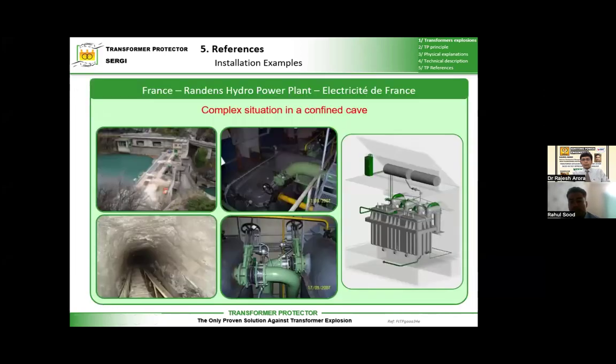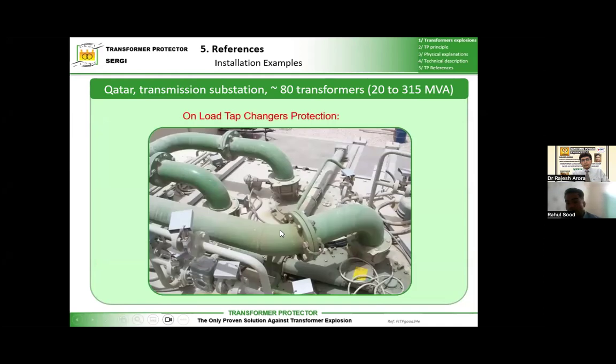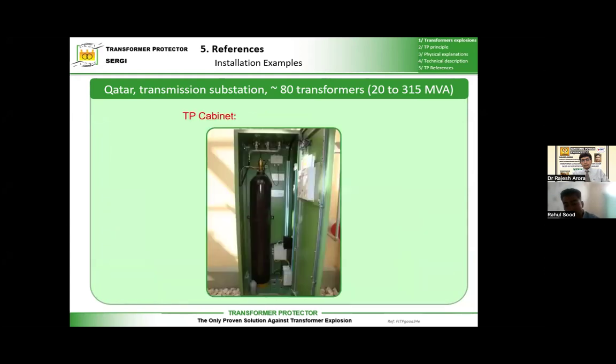This is in France, Nenden hydropower plant, where we are protecting the transformer inside a cave. In Qatar, you can see main tank protection on the side wall of the transformer, OLTC protection. Then we have cable box protections, nitrogen injection, and a TP cabinet.